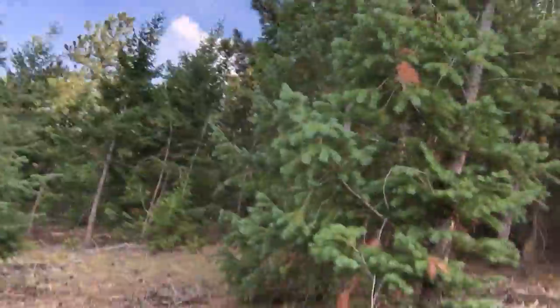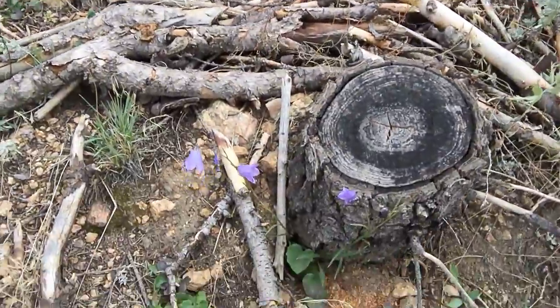It's just the first couple days of autumn. It's a little hazy out, but that's a pretty spectacular view out there. I was going to show you some of these herbs up here on the hillside, and I guess I'm going to have to turn this around and hope that you can see.